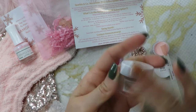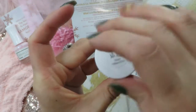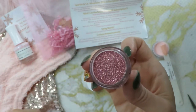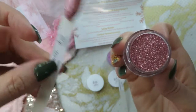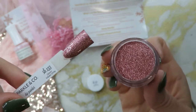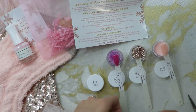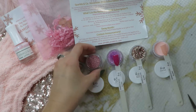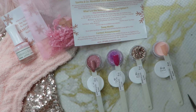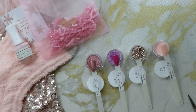And this one is such a beautiful color too. It's called Glam Vibes Only, and it is a beautiful rose gold shimmer glitter. Just stunning. Look at that. Oh my gosh, it's so pretty. They nailed it on these colors. The last couple sub bags have had some wild colors, some outrageous colors, and they haven't been my favorite, but this one, these colors can be worn all year round. They're just so wearable. It's so beautiful.